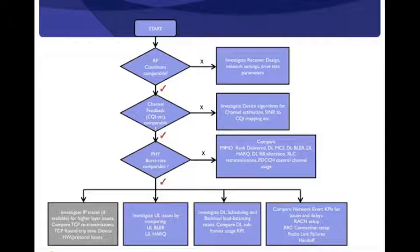And once that is understood, look at what is the physical layer burst rate that they both got. Burst rate here is the throughput experienced by the device when it was actually being served by the base station. So at each of these stages, if the answer is no, then there are specific areas to look at. For example, if the physical layer burst rate is not comparable, good areas to look at to understand why one device is different from the other in its performance are MIMO rank, downlink MCS, downlink block error rate, and MAC and physical layer features such as HARQ, resource block allocation, etc.